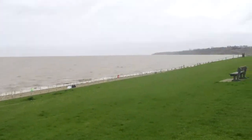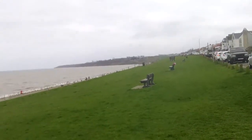We pulled up on a beautiful seafront and was on the beach within minutes. The sea was rough and the wind was blowing, but never before have I found so much sea glass in the space of half an hour.